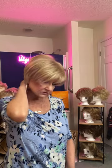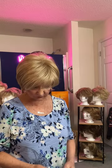But what I want to get into is mid-length wigs. Now I'm classifying this one as a mid-length wig because it comes down so long in the back, and it's not exactly a short wig. It's more of a mid-length, maybe a shorter mid-length, but it's really more of a mid-length. And I've got 9 lovely mid-length wigs to share with you today for summer. And this is the first one.